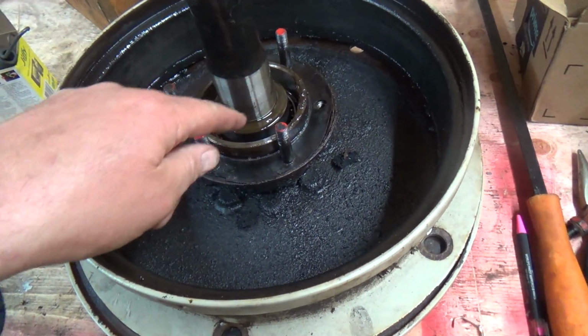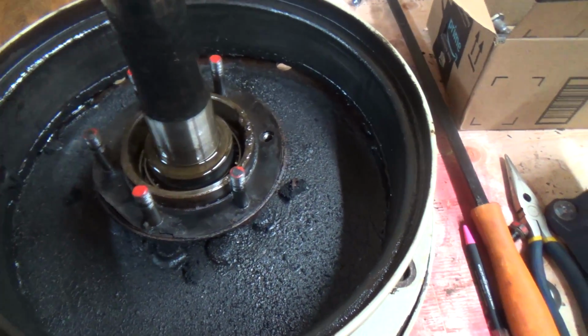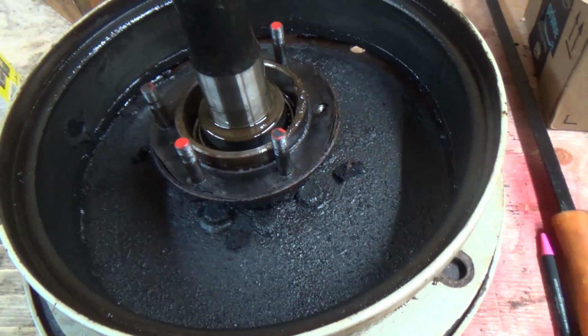You pack that thing full of grease. I've actually got the needle point grease gun, so I'll be able to get down there real good and get that nice and clean. Or greased, sorry.